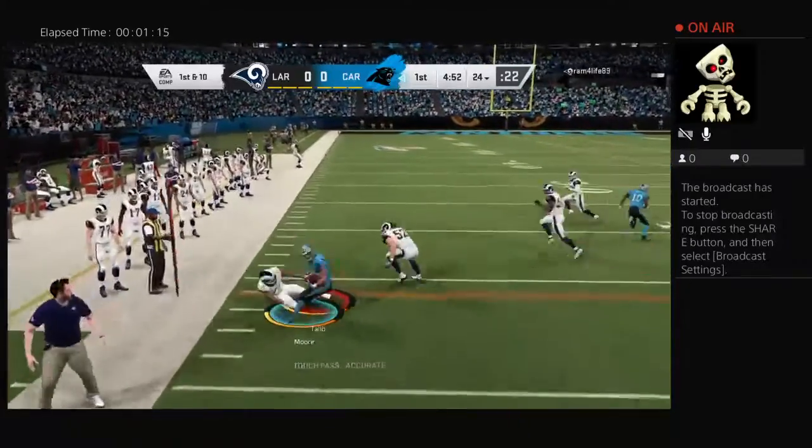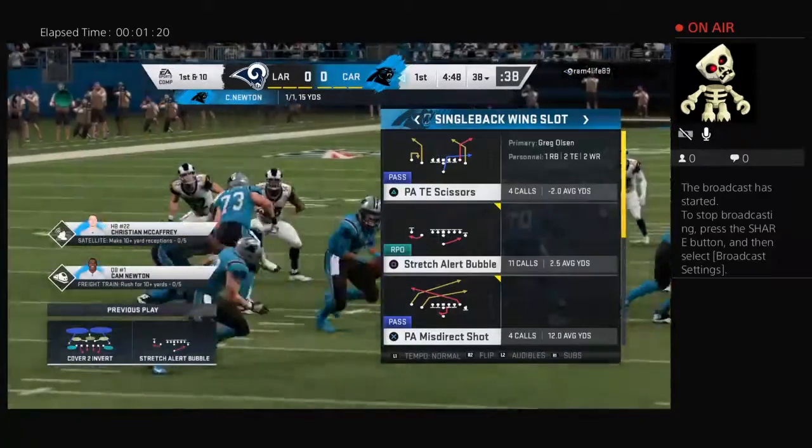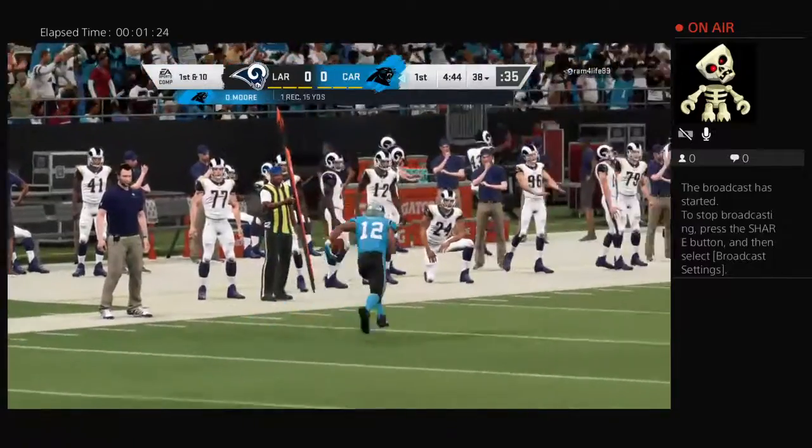Looking left side, that's caught by Moore. And they're able to get this one across the 35. A good start offensively. 15 yards on the game's initial play.